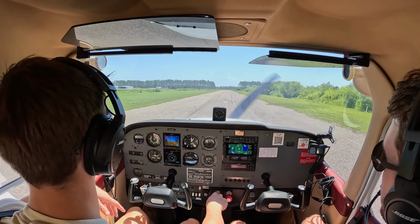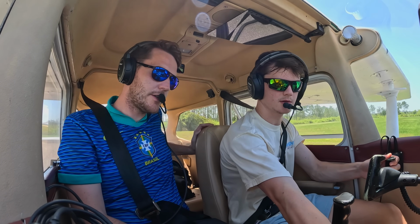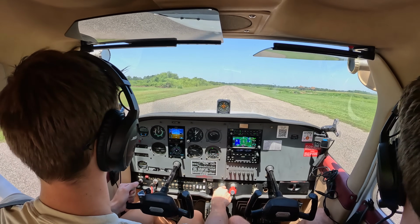Why don't we try a soft field takeoff? Alright, so 10 degrees of flaps. 10 degrees. There you go. Alright. And we want to pop that wheelie. Yes, sir.